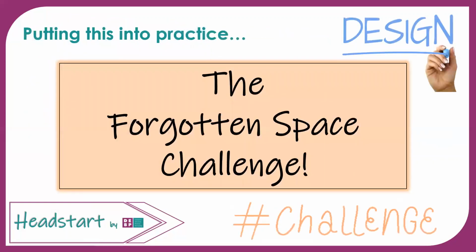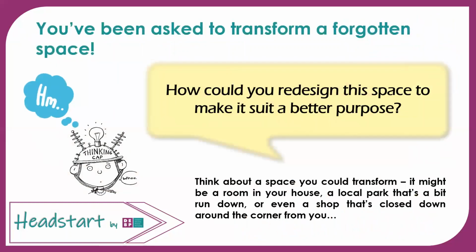So we've gone through how to work from home, gone through some sections of how you can practice your digital skills. So now it's time to put these into practice. So, Forgotten Space Challenge. Now, you've been asked to transform a forgotten space, okay? So we want you to think about a space that you could transform.